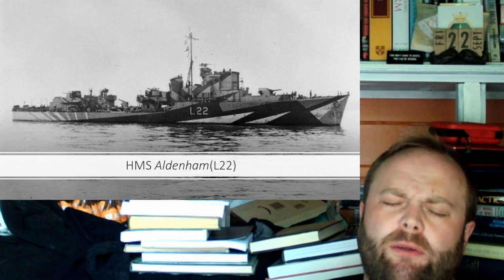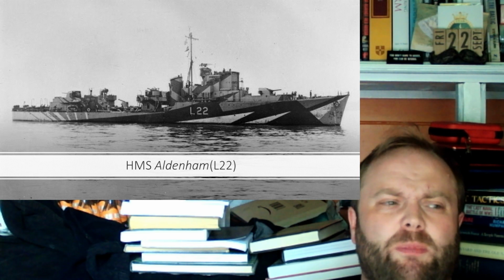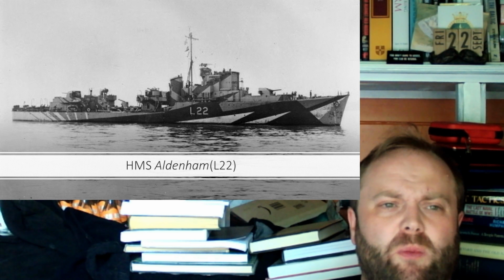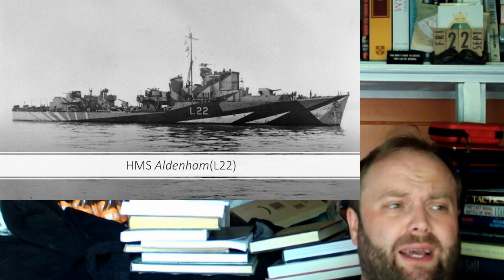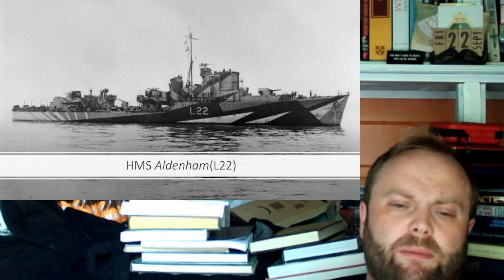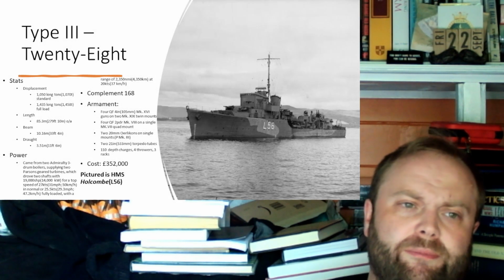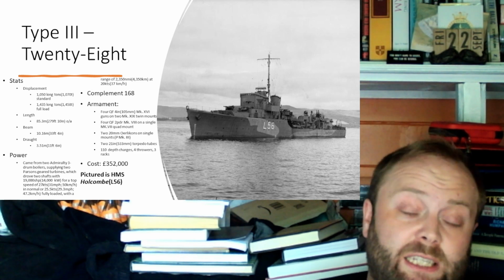But still, two torpedoes. I mean, there are destroyers in World War One which are carrying more than that. There are torpedo boats going around which are carrying more than that. So that's considered a Type 3, and there are 28 of these built.